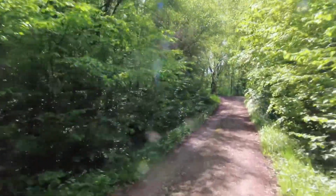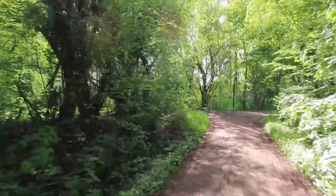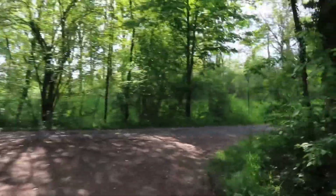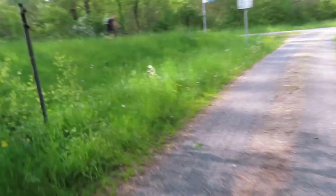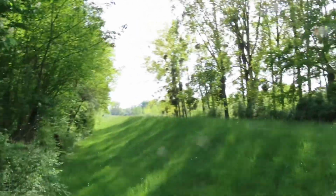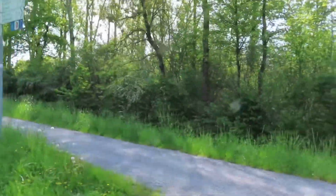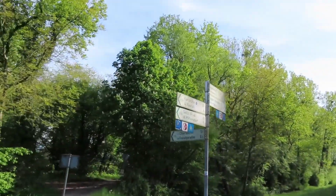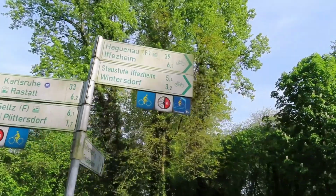And directly the next point, 5 minutes from the house, the other way around from the city, you find in our region a lot of these roads. And again you have a lot more arrows where to go. Even Karlsruhe is already on there. Wintersdorf, Hagenau, that's France.